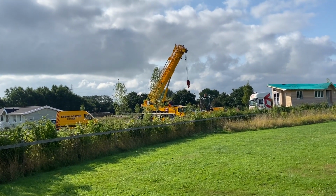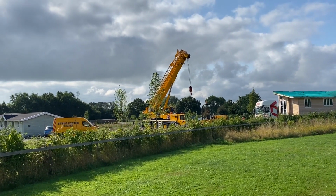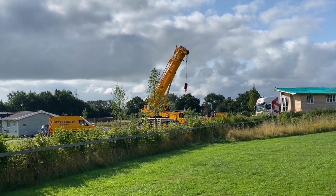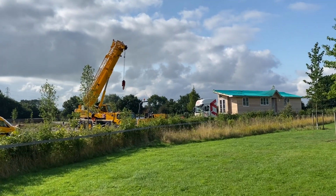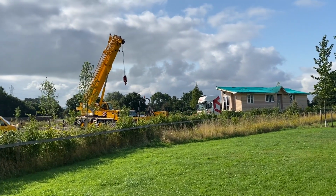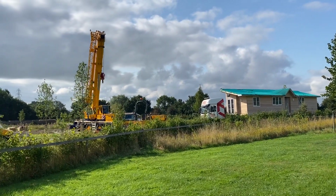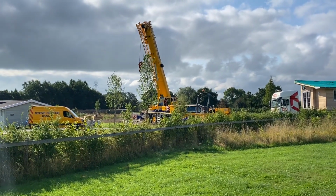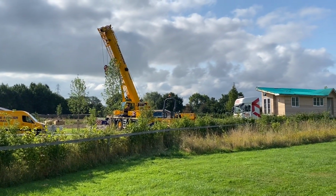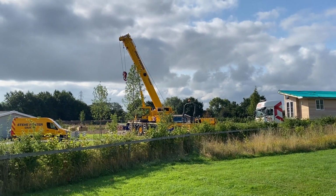It's just setting up now, ready for lifting onto the, they only go onto very basic foundations, to be fair, like blocks, and the team who manufacture them will then level them up, join the 2 halves together, and then obviously make sure that the roof joins are all watertight. And you know, it's literally within 4 or 5 days all ready to go, and people are moving in.